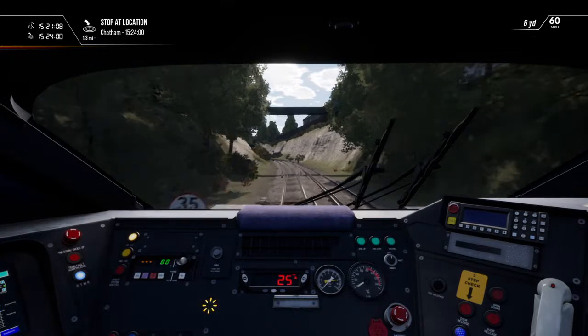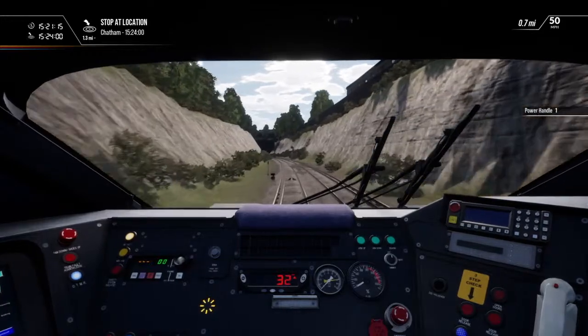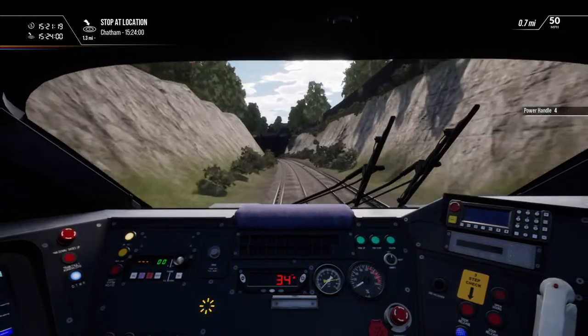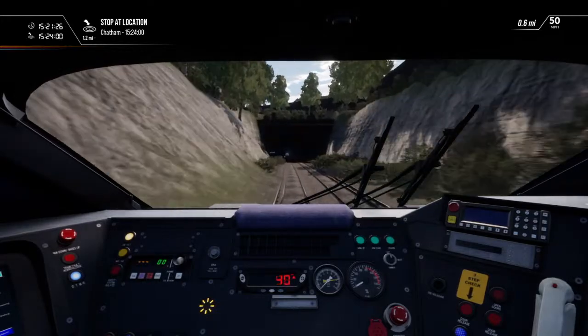Hey Depth, yep, still going, man. I'm absolutely loving this. There's no reason why I wouldn't. I am getting quite hungry now, so this is probably going to be the last trip of the stream. But I bloody love this javelin, so I thought let's just keep going.